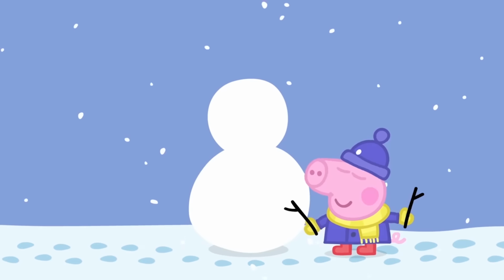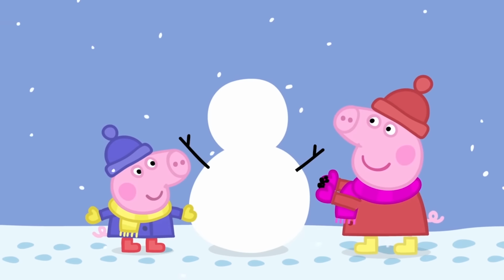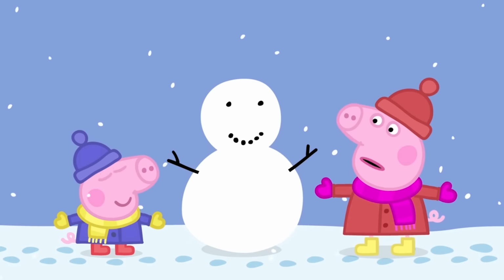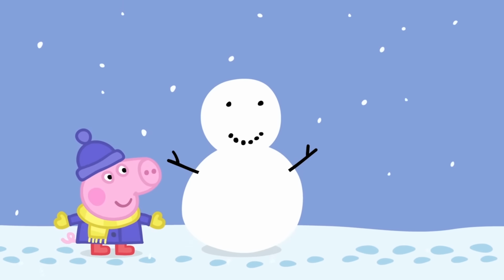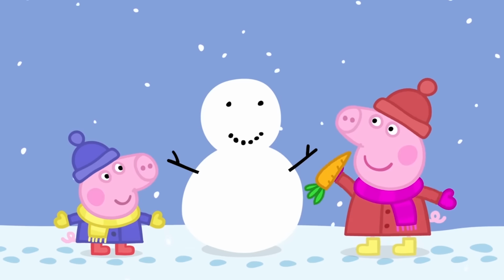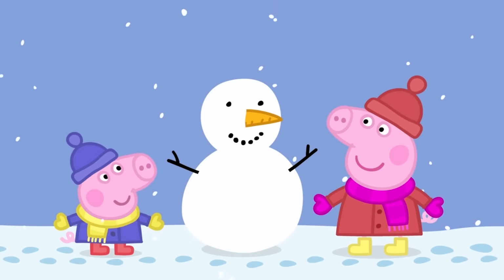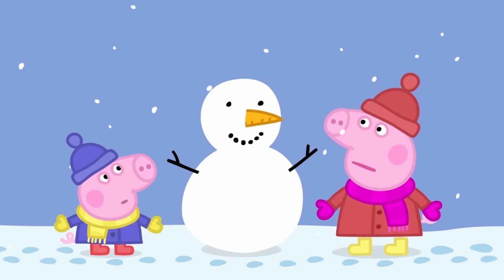George has found some sticks for the snowman's arms. Peppa has found some stones for the snowman's eyes and mouth. This is his face. Now the snowman needs a nose. Peppa has got a carrot to make the snowman's nose. The snowman looks very happy, but maybe he is a bit cold.